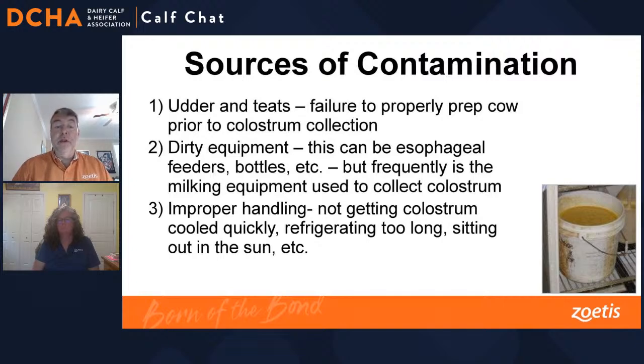We can have dirty tubers, esophageal feeders. We can have dirty hoses with cracks in them. Lots of places where bacteria can hide. And then sometimes improper handling, not getting colostrum cooled quickly, refrigerating it for more than a few days, sitting it out in the sun. You see the picture in the bottom right-hand corner. I can't tell you how many times I've seen a 5-gallon bucket of colostrum in a fridge with a big slime layer of bacteria on top. That's just not the way we want to store colostrum.